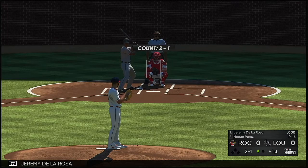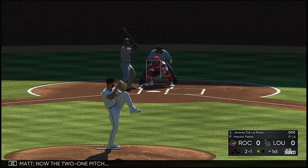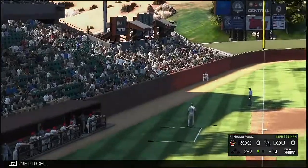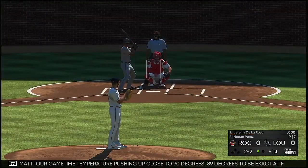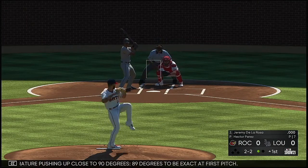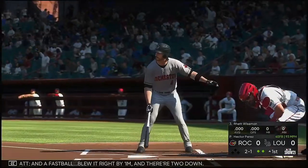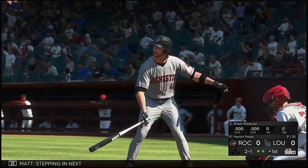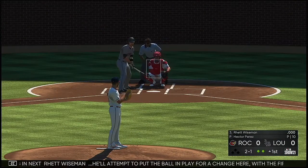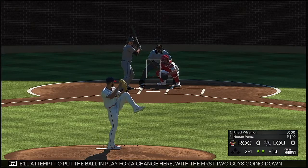And now here is Jeremy De La Rosa. De La Rosa. Now the 2-1 pitch. Our game time temperature pushing up close to 90 degrees, 89 degrees to be exact at first pitch. And a fastball blew it right by him, and there are two down. Stepping in next, Rhett Wiseman will attempt to put the ball in play for a change here with the first two guys going down on strikes to start the inning.